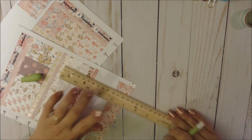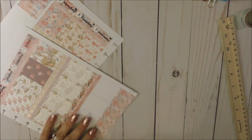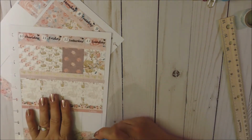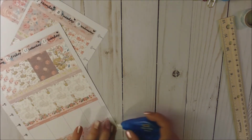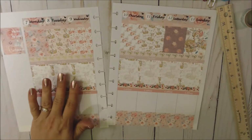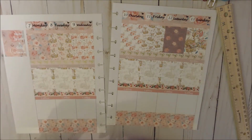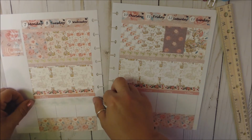Oops, and I will need to rewipe that out, but I will do that off camera. I just used the Bic whiteout. Let me just do it real quick. Okay, so there's that. Now we're going to put this washi up above here.